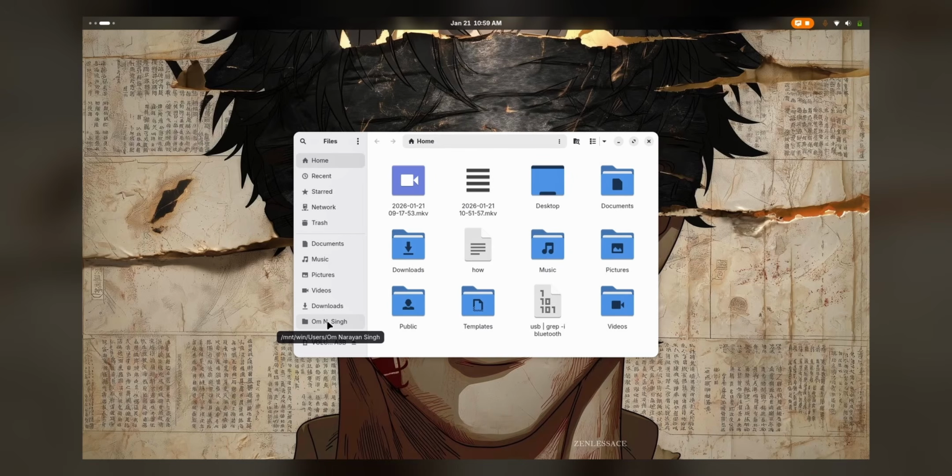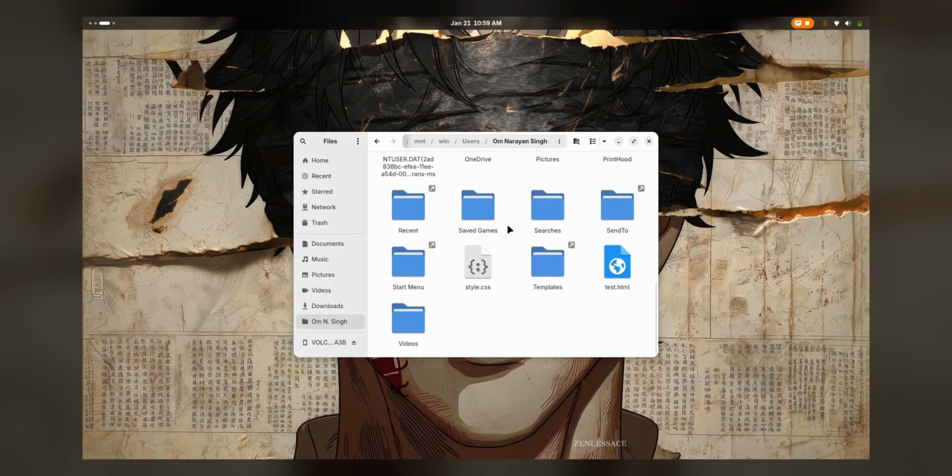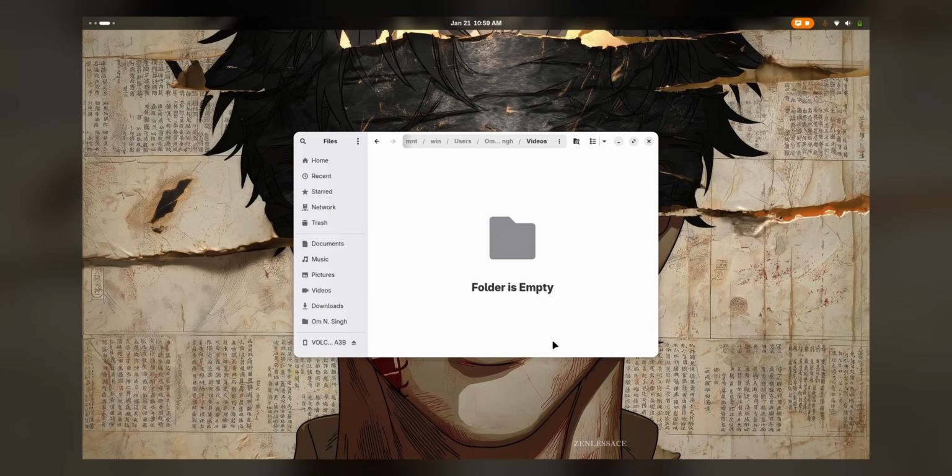As you can see, it's mounted with Windows and it directly gives me access to my own user account where I can just drag and drop stuff and do things. For example, here, let me just delete that. I deleted things from a Windows partition.